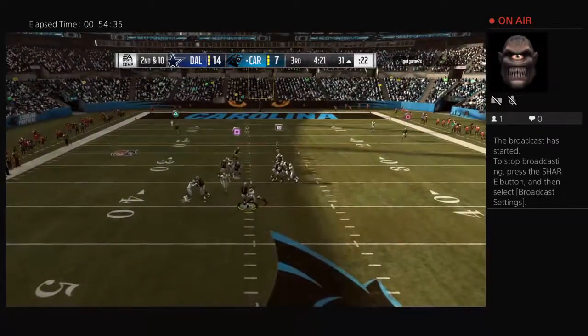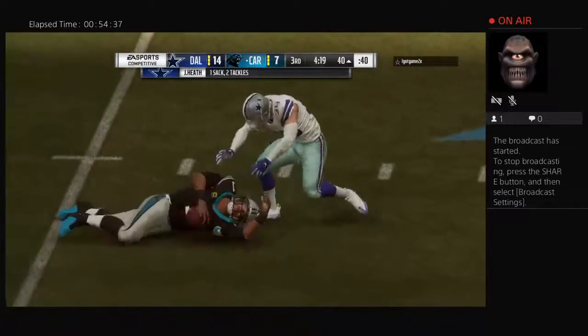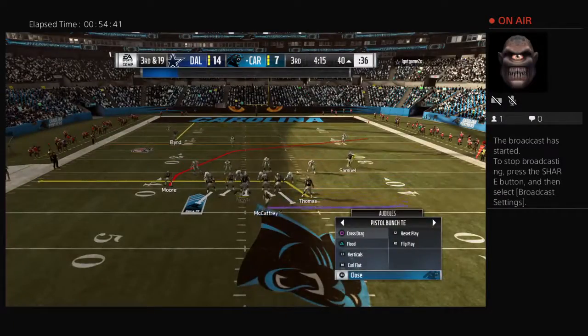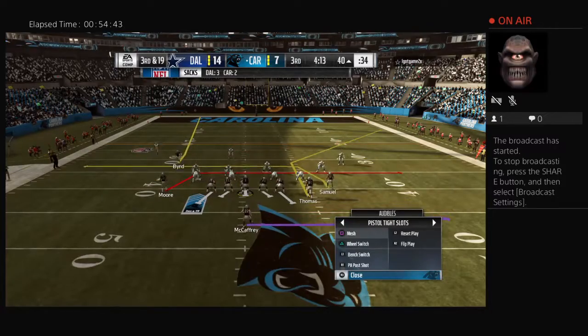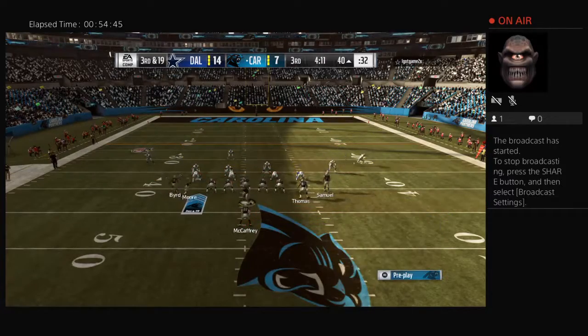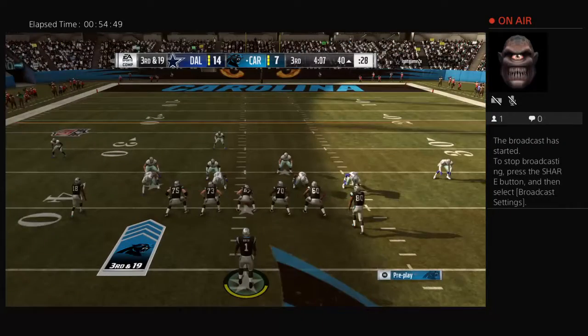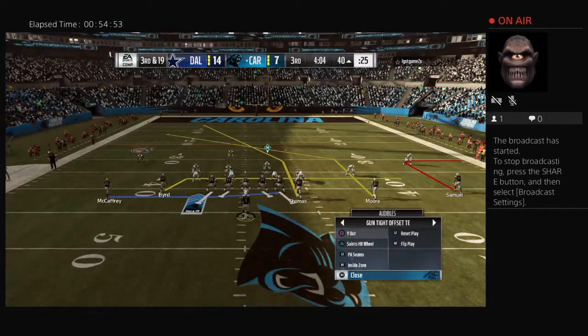On 2nd and 10, Newton. And down he goes. They sack him back right around the 41-yard line. Well, it was second long. Now it's third and even longer. They're going in the wrong direction here. Because they're moving exactly the way they want to, but you're exactly right. Definitely going in the wrong direction for the offensive guys.